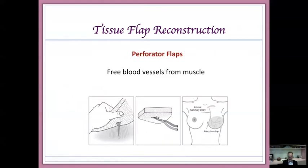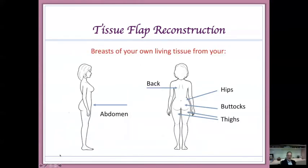And this tissue is very delicately taken from the abdomen. The blood vessel is taken out of the muscle, preserving the function of the muscle, such that you have skin and fat and blood vessel, which is then brought up to the chest. And those blood vessels are plugged into blood vessels in the chest to provide blood supply to the transferred tissue. Now, the perforator flap that we've been talking about is called the DIEP, and that one comes from the abdomen.